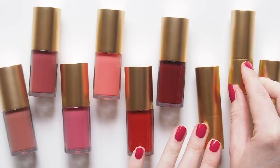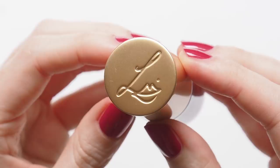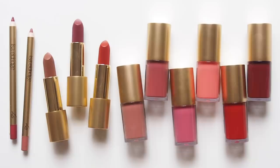I was lucky to snap up every shade I was after in the pre-order in early October, but as usual, they were quick to sell out. Still a few bits and pieces available at the time of filming this, and some good news from Lisa's team. Her glosses will be back in spring next year, and all of her lipstick shades will return in future too.